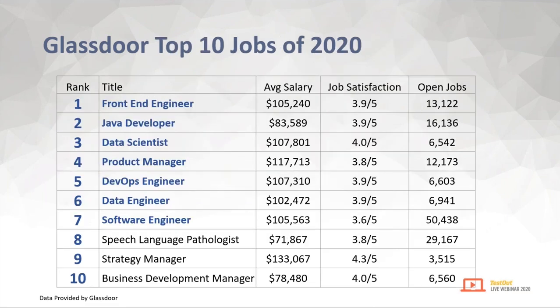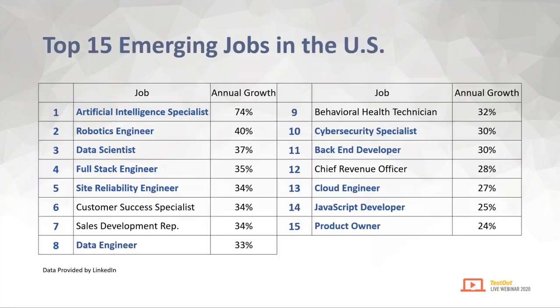And then if we look at the top 10 jobs of 2020 that Glassdoor is projecting, these are ranked on job availability, new jobs, job satisfaction, and salary. And out of the top 10, the first 7 are IT jobs. Moving into the emerging jobs in the US from LinkedIn, looking at these, 11 of the top 15 are in IT, and so are the first 5.